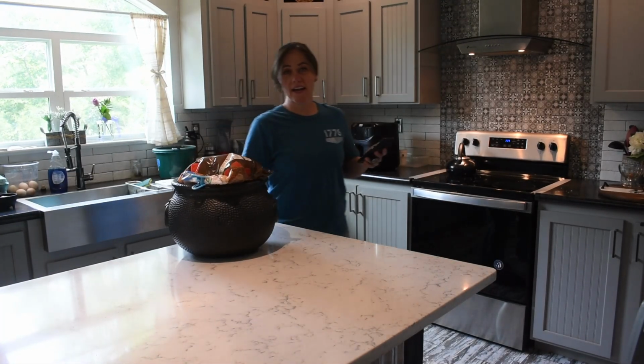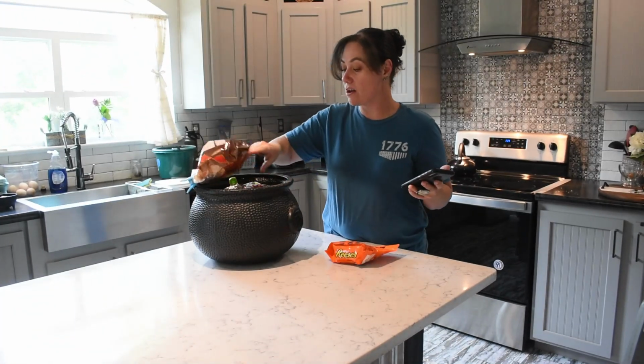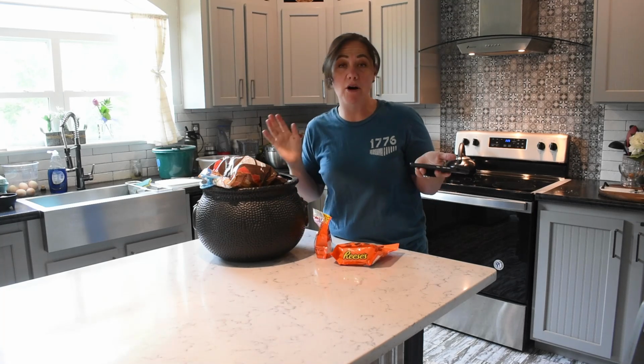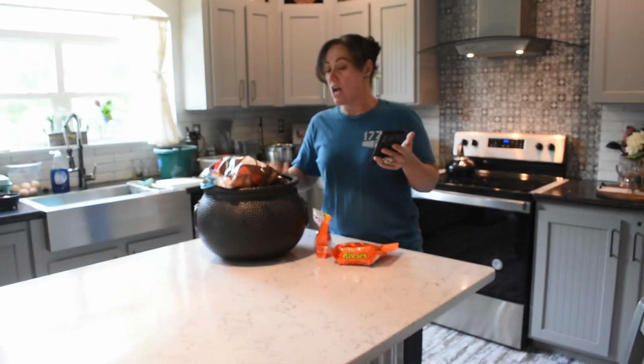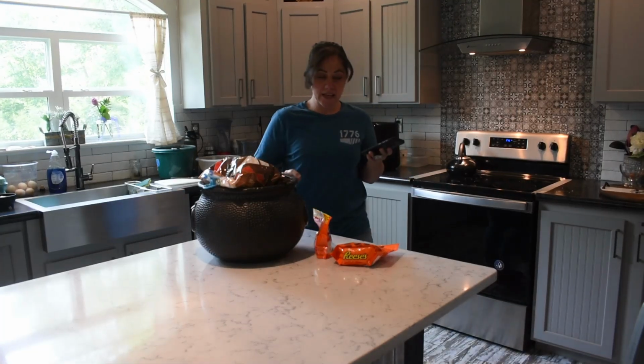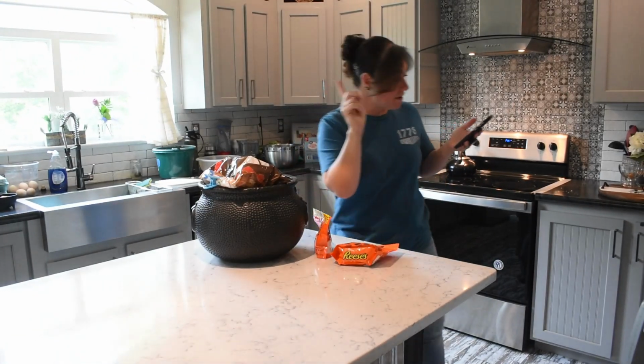Okay, time to start making these cookies because I have been holding on to this recipe for about a month now. I bought all the things to make it, so we're going to get started on that. I've got to preheat the oven to 350 degrees, and, oh, I finally got this.